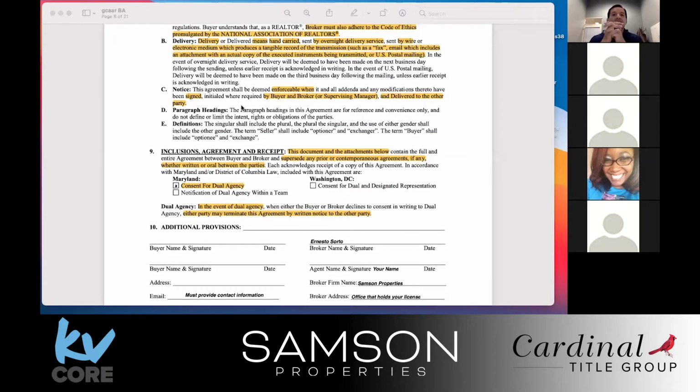Delivery or deliver means hand carried or sent by overnight delivery service, sent by wire or electronic medium which produces a tangible record of the transmission, such as a fax, email, which includes an attachment with an actual copy of the executed instruments being transmitted, or U.S. postal mailing. So you can't send notice by just sending an email. You have to attach the notice to the email.